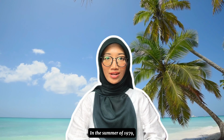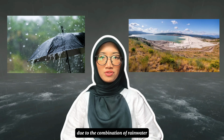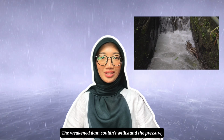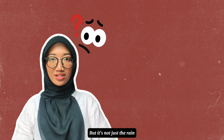In the summer of 1979, the region experienced heavy rainfall. The tailings pond became overloaded due to the combination of rainwater and the existing waste. The weakened dam couldn't withstand the pressure, leading to the catastrophic breach. But it's not just the rain.